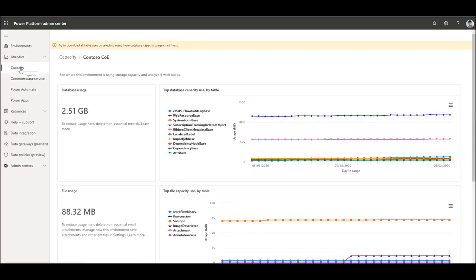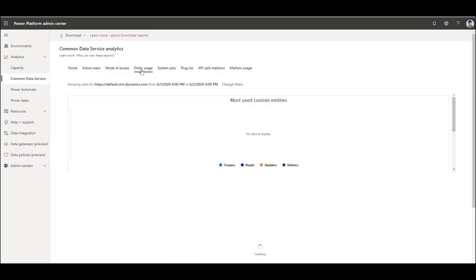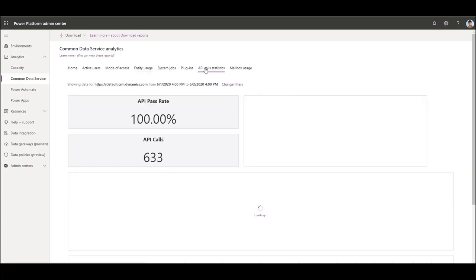I've got Common Data Service Analytics, environment level analytics for the Common Data Service attached to that environment. That shows me active users, API calls, API pass rates. I can drill down into entity usage, so I can see information on the most used entities. I can drill down into API call statistics, etc.